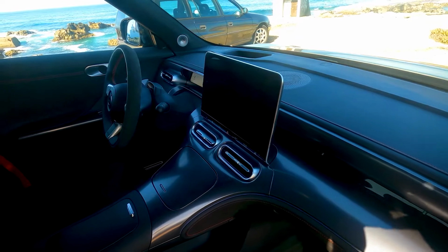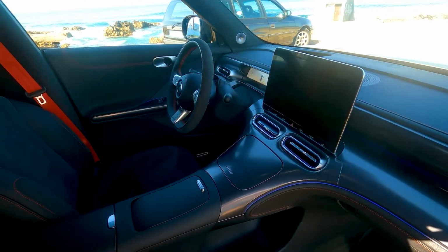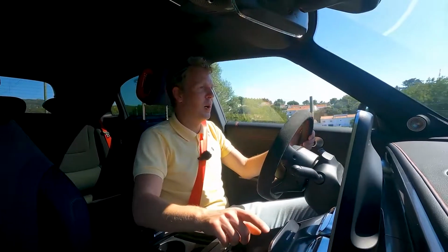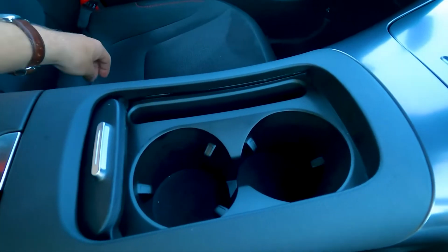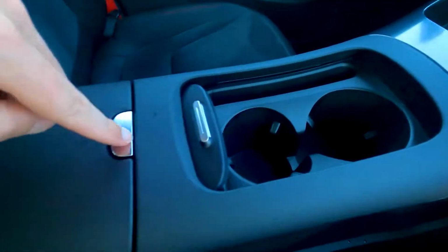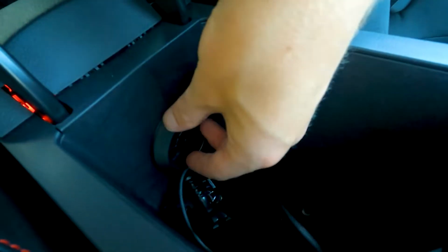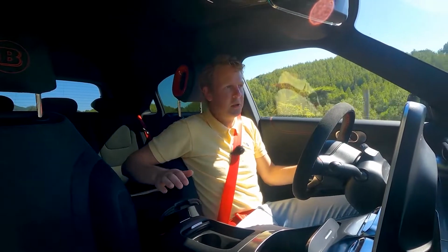There's a lot of cubby spaces in the center console, 3 to be exact. Here in the front you can leave your phone, you can wirelessly charge your phone, and there are 2 USB ports and a 12-volt outlet. And here in the center you got 2 cup holders and another space where you can leave your phone. And here all the way in the back there's a more traditional cubby space. However, it isn't that traditional actually, because there's an air vent here as well, which you can set to cool this area. So this is the place where you should leave your drinks to cool them.